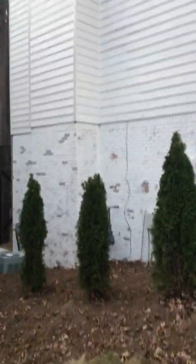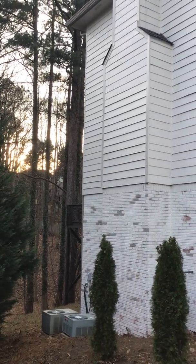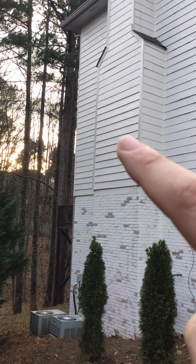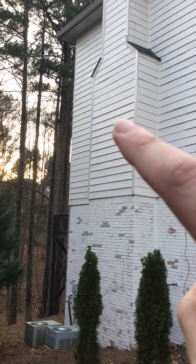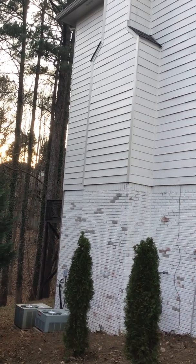The buyers, probably at some point in the future, want to change all that siding out for Hardie Plank. On the front of the chimney, all these lower pieces right here are rotted through. You can sort of see it in the video. See how dark the edges are? See how this one's bulged a little bit? See up here? All these pieces in here, if you were to get up on a ladder and poke your finger, it'd go right through.